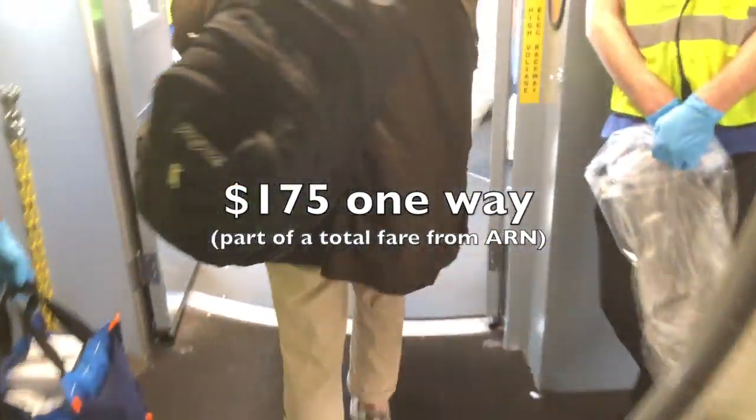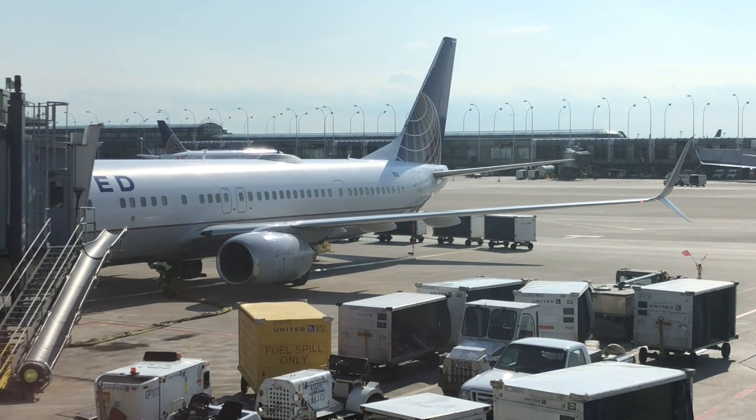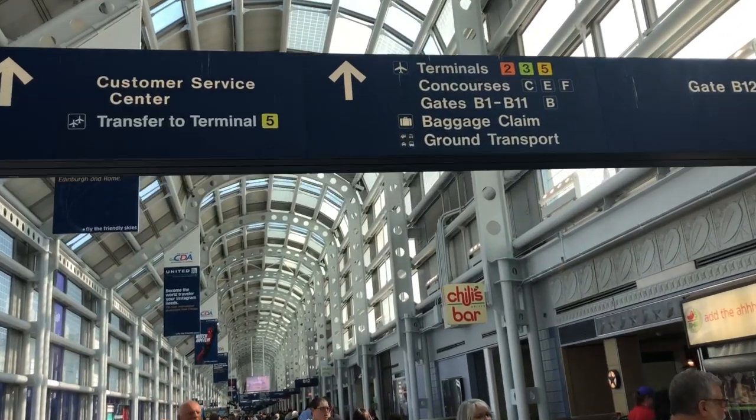Now, it's probably a given that a ticket on this flight isn't free, but it actually wasn't that expensive either. This one-way ticket cost $175 as a part of my total fare from Stockholm earlier that day. So the big question you're probably asking is, was it worth the money? For me, I would say yes, but I want to know what you guys think.